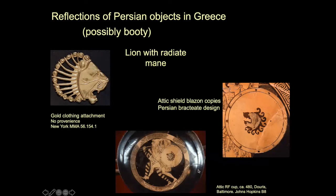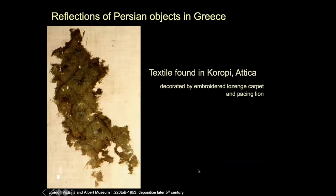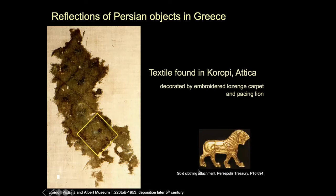Even more amazing is a scrap of ancient linen textile preserved in a bronze vessel used as a cinerary urn in the late 6th and 5th century. Pinholes preserve an embroidered design of a lozenge pattern. Within each diamond is the shape of a small pacing lion, like the one excavated at Persepolis. This find is even more spectacular because all indications are that embroidery was itself a foreign decorative technique.